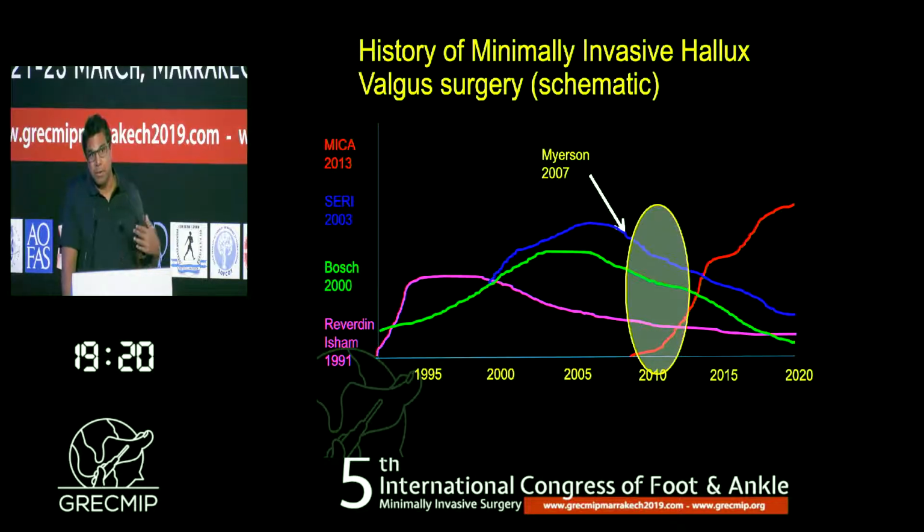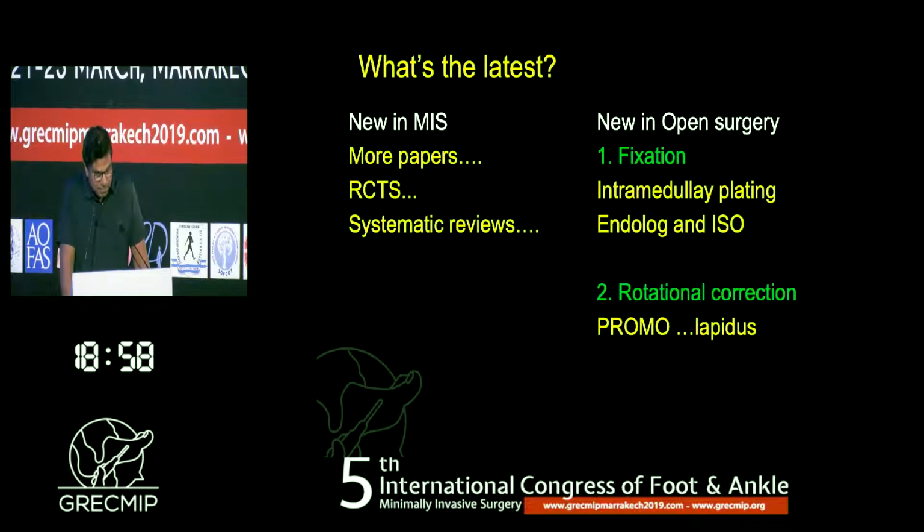But I think we're now going through a renaissance period where there's a massive growth and interest in minimally invasive surgery, helped in large part by the MICA, but also by the development of other techniques that have come alongside this. And we're seeing a real change in the number of people that are doing minimally invasive surgery, and those of us that are doing it can now come out of the closet.